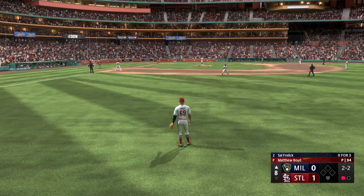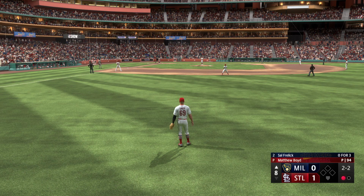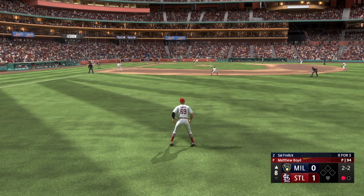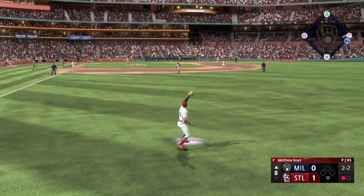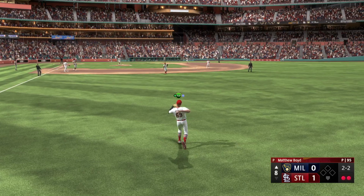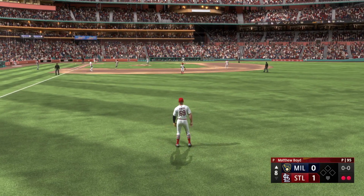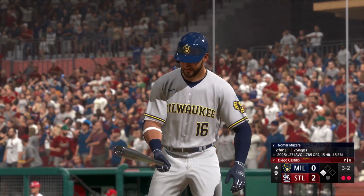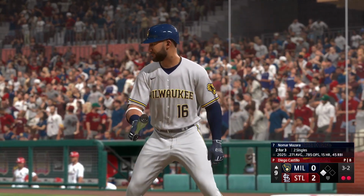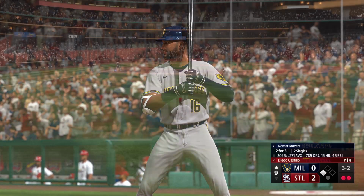All right, top of the 8th. Still a 1-0 ball game. Sal Frelick at the plate. He's 0 for 3 for the day. 2-2 count in this at-bat. Nobody on and 1 away, but after this fly ball to right field, there's now 2 outs in the top of the 8th. All right, top of the 9th. 2-0 ball game now, St. Louis on top. Runner on third and 2 out.